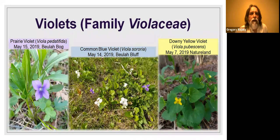Okay, we'll take a look at our violets in the family Violaceae. I've chosen 3 just for their contrasts. There are lots of violets, lots of different species that grow in this area. Some of them are highly specialized and occur only in rare habitats. Others are more common.